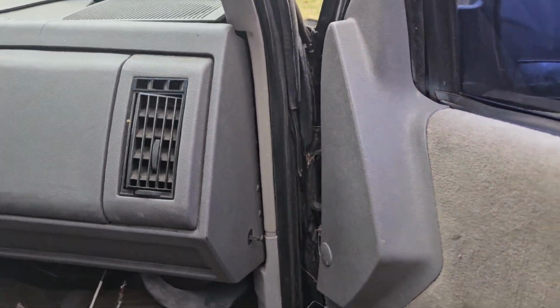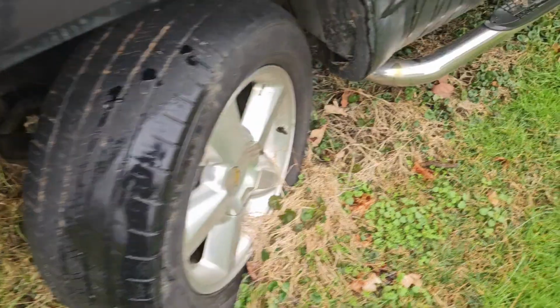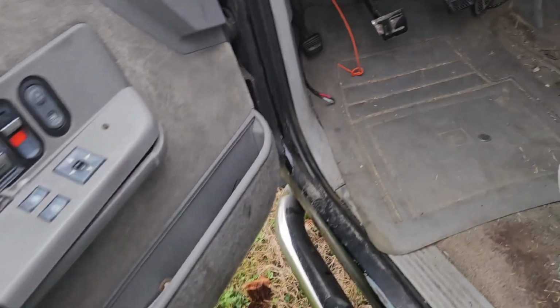This thing needs rockers. And then of course, from what I read, they're known for rusting out right here. It does run, let me remind you. It's just parked here because I had nowhere else to put it at the time. But let's look at the mileage.